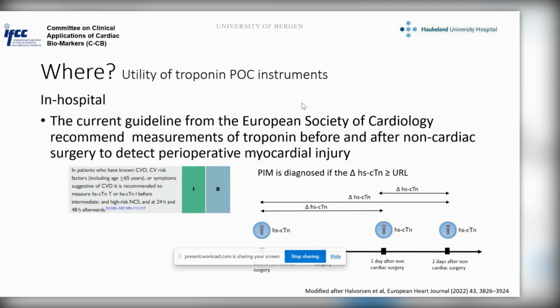I think it's because the clinical community has not totally agreed how to use this diagnosis. What treatment and follow-up should it lead to? But I think there will come more data, and this will be more and more implemented in the coming years. And then there will be institutions, surgery hospitals, so and so, which have less access to central troponin measurements or have very delayed results. And for those institutions, point of care could be a possibility.